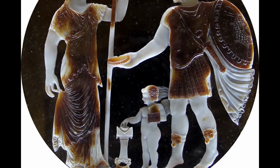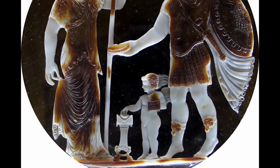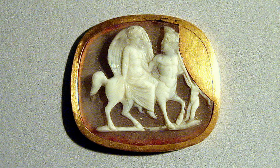The subject of most of the cameos from this period are mythological and are often referencing their gods and goddesses. This is a Roman cameo from around the 1st century BCE and depicts a nymph riding a centaur. This is carved from sardonyx, a common stone used for carving cameos. Sardonyx is a type of agate whose banding is straight and runs parallel, making it perfect for carving cameos.